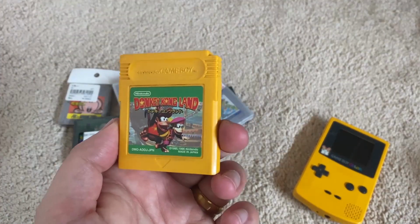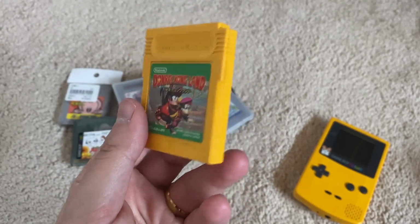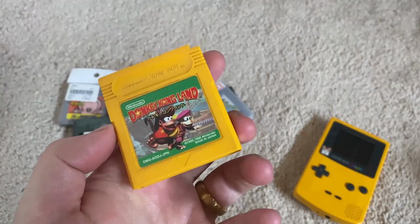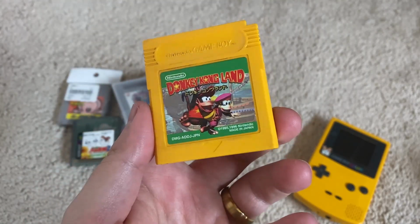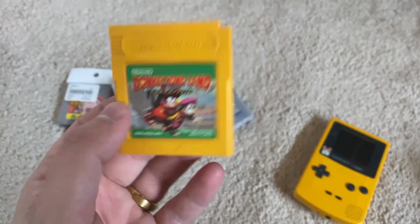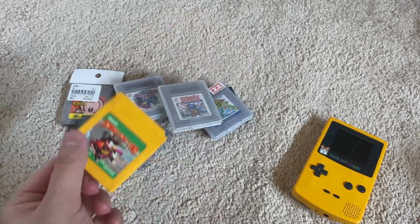We've got Donkey Kong Land 2. I own this one in English as well, but I was just going through a junk bin and it was literally less than $1, so I was like, you know, why not have a fun little Japanese copy of this game just for the heck of it.